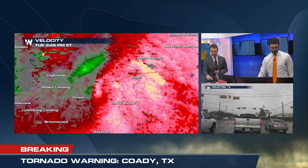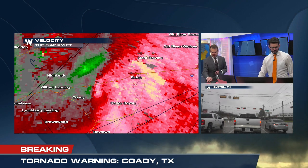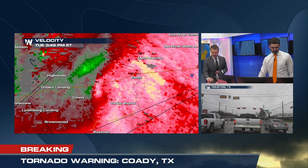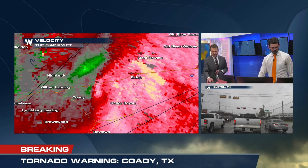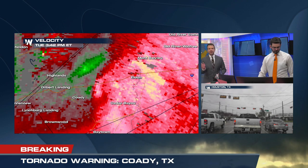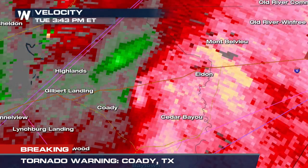of that intersection. So if you know anyone in Meadow Lake Village, that subdivision, and eventually the Goose Creek Memorial High School area, that is also a place that could be under the gun here, as this very, very dangerous storm moves towards the northeast.